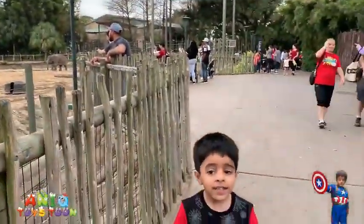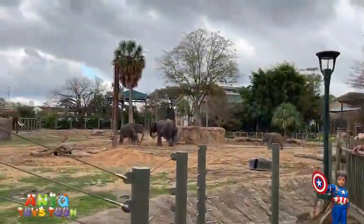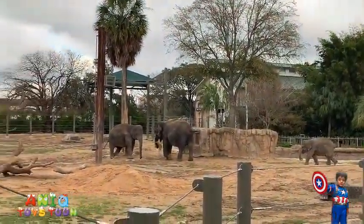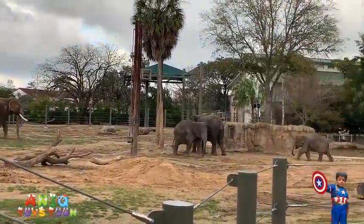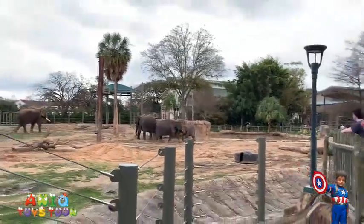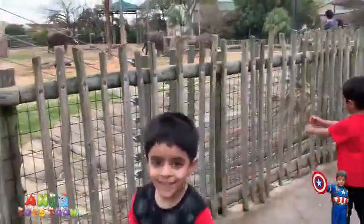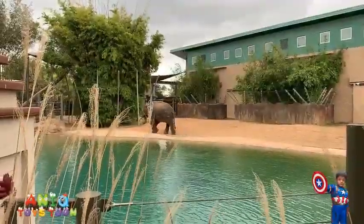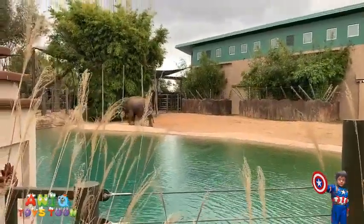You think we can find more elephants? Yes, I think we can. Hold on. There's the one elephant there. A few elephants there. One baby elephant here. And we can't see it. Here you are. And here are elephants. Right, so this is the elephant paddle. That's where the elephant would come and take a bath.